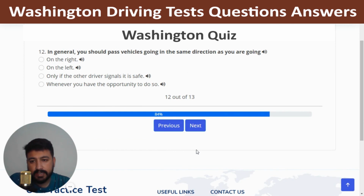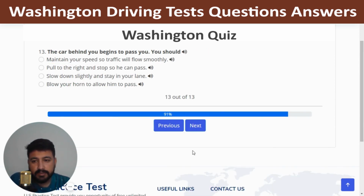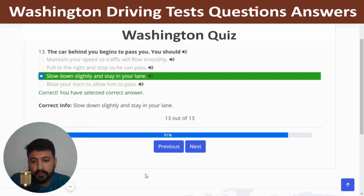Second last question is in general, you should pass vehicles going in the same direction as you are going. So you can choose the second option, which is on the left. And next. The last question is the car behind you begins to pass you. You should. So the right answer of the last question is slow down slightly and stay in your lane. This is the correct one, and this is the end of quiz number 6.